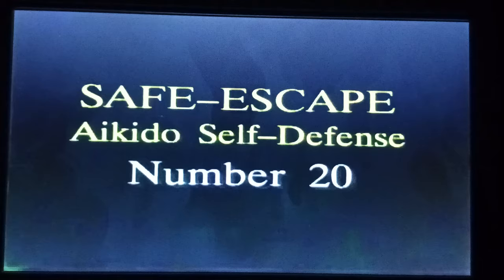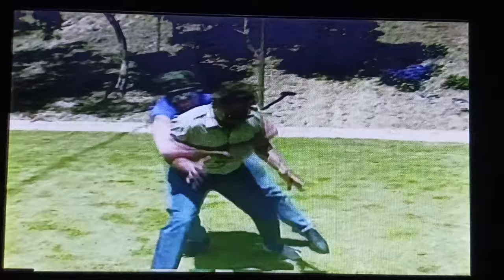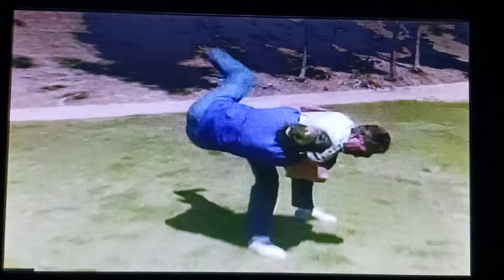Safe escape Aikido self-defense, number 20. Another rear attack. This time it's a bear hug assault. Now this is the power of Aikido. Watch carefully. As he grabs, bring your force and momentum forward, and it sends him to the ground over your back.